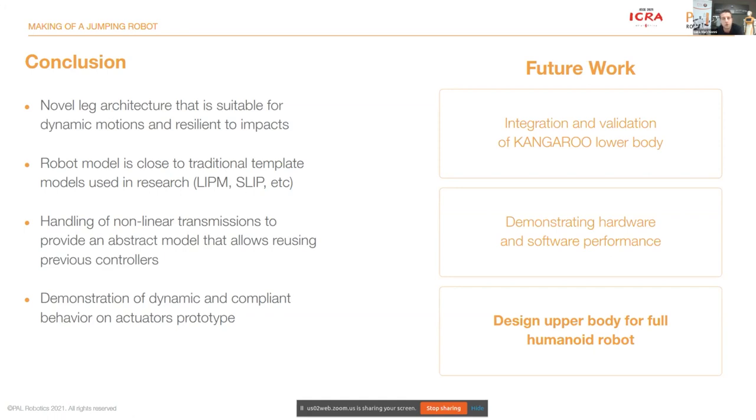In the future, we are working hard on assembling the prototype. It's already manufacturing the first unit. And we look forward to demonstrating the capabilities and performance of this hardware in the next few months. At the same time, we are already thinking about the upper body of the robot. The plan is to have, by the end of the year, a full humanoid robot with also arms.